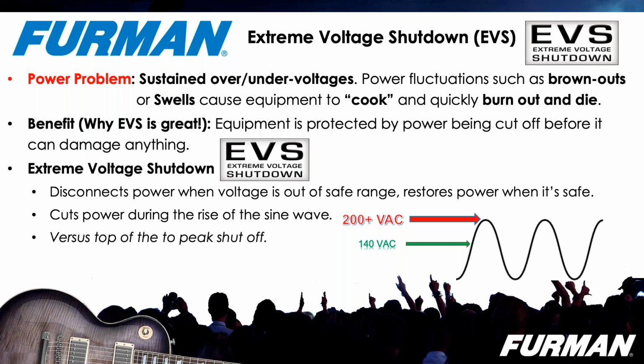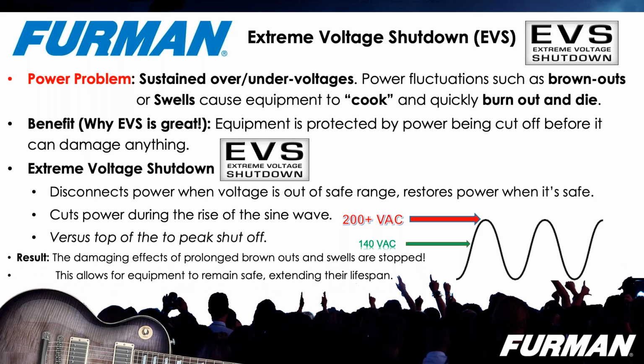Now, granted, it's still good that they're shutting off, but the problem is that you have a let-through voltage that is going to slowly eat away at your equipment. Now, with that cutoff doing it at the rise, you're going to get rid of those small spikes and surges that slowly eat away at your equipment on the rise end as opposed to the peak end. And that's going to allow your equipment to have a longer lifespan, and it's going to allow your equipment to remain safe, and you'll get a lot more longevity out of it by all means.